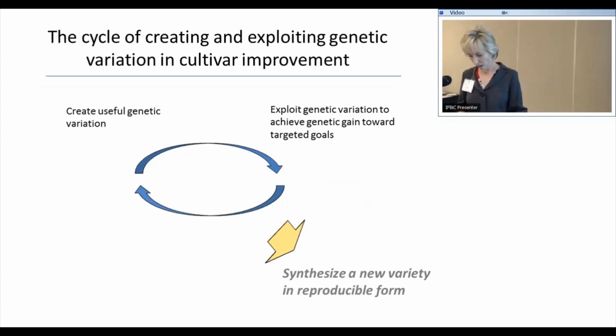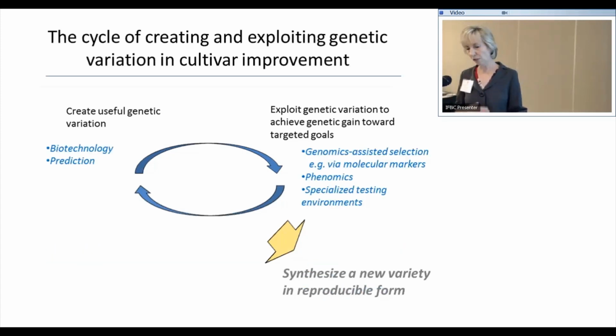So in the 21st century, we've got some additional tools at our disposal to help with these two tasks as we move forward and try and synthesize new and improved varieties. So in the department of creating new useful genetic variation, we have now biotechnology at our disposal, and also some statistical techniques that I'll broadly label prediction. Mainly these are focused on getting estimates of breeding value in potential parents, mainly through the use of molecular markers. Then on the side of identifying outstanding progeny, we've got some tools like molecular markers that can be used in a broad category of tools called genomic-assisted selection.